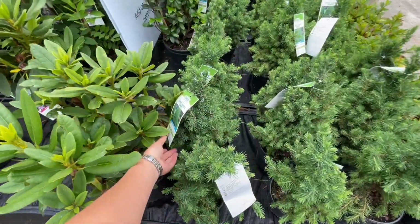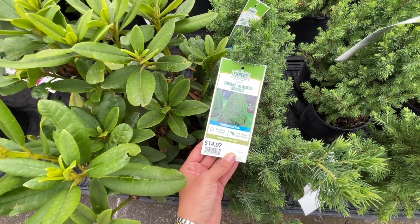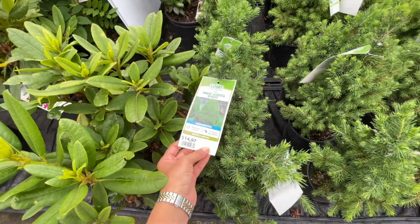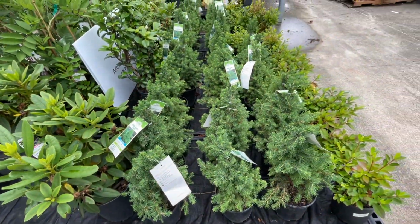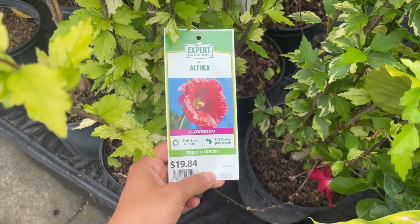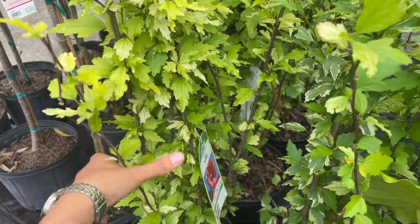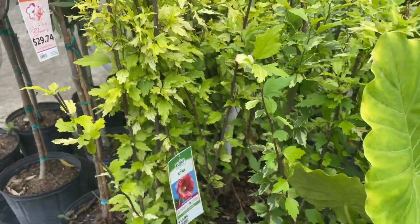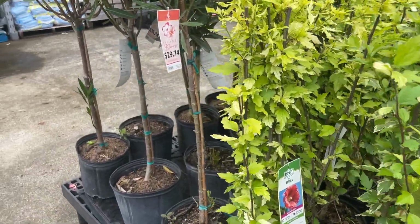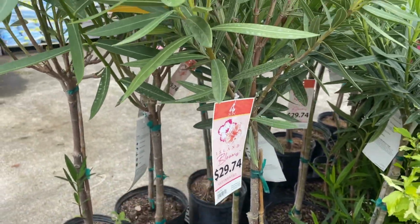And then they have these little shrubs. This is the dwarf Alberta spruce for $14.97, part sun. We have this plant called Althea. It wants full sun, $19.84. It looks like a hibiscus, but the actual plant doesn't. It's pretty neat. And then back here we have oleander tree for $29.74.